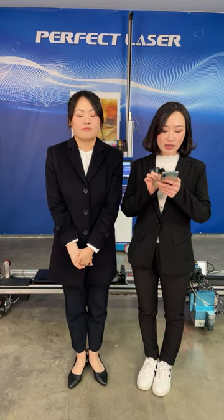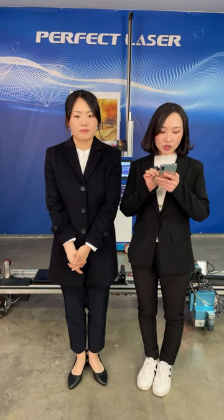The next question: does the machine have a touch screen system or need to be connected to a laptop? It has a touch screen system and can be connected to an external USB. So no need to connect to a computer. It will be very convenient for you and easy to operate.